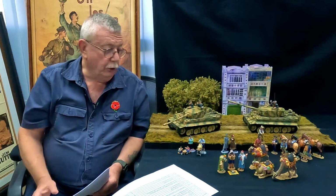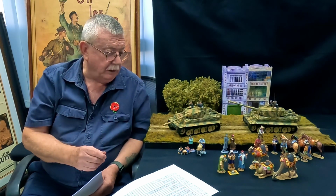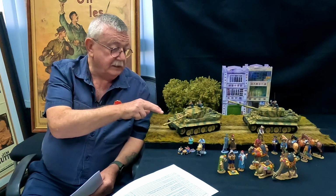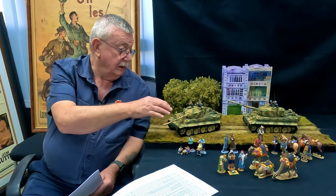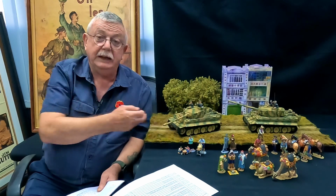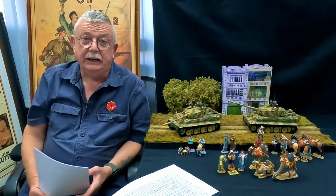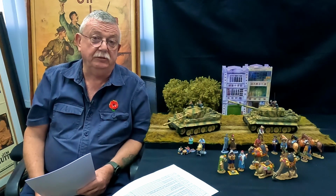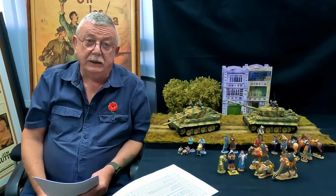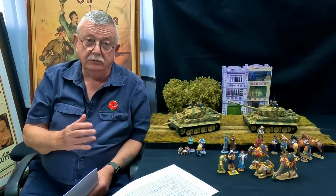So you know that these are all metal, or virtually 95% metal, a little bit of resin. However, the turret, the main gun, the hull, quite a few of the accessories, and of course the metal tracks, are all die-cast metal. This is actually zinc. It's one of the toughest metals you can find. Many of the toy cars that we all used to play with as kids were made out of the same material. Super strong, really good.